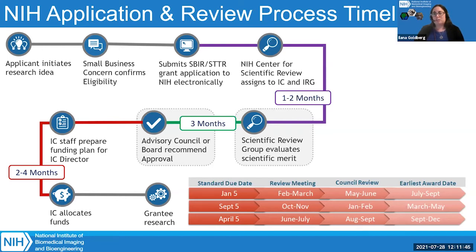Should you be selected to receive funding on your first try? It is not uncommon, especially for new applicants to NIH, to have to resubmit their applications at least once before they receive funding, and that happens quite frequently.